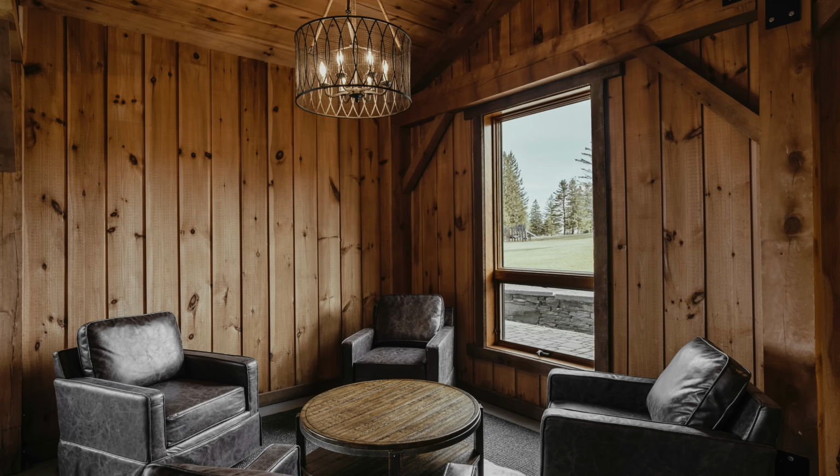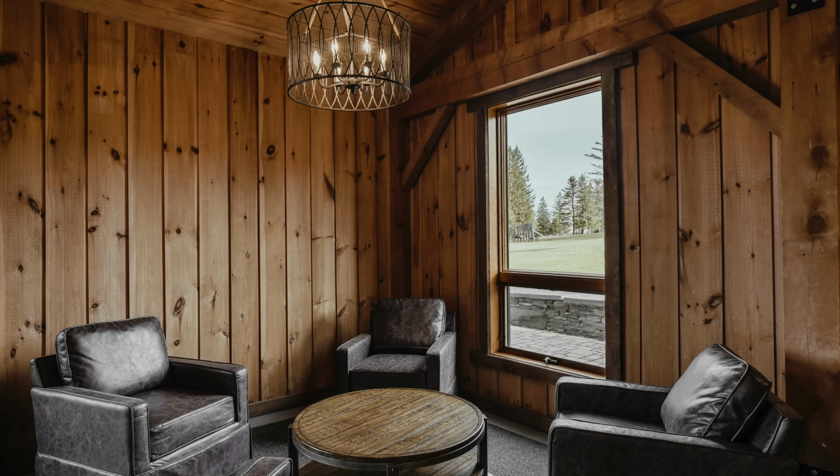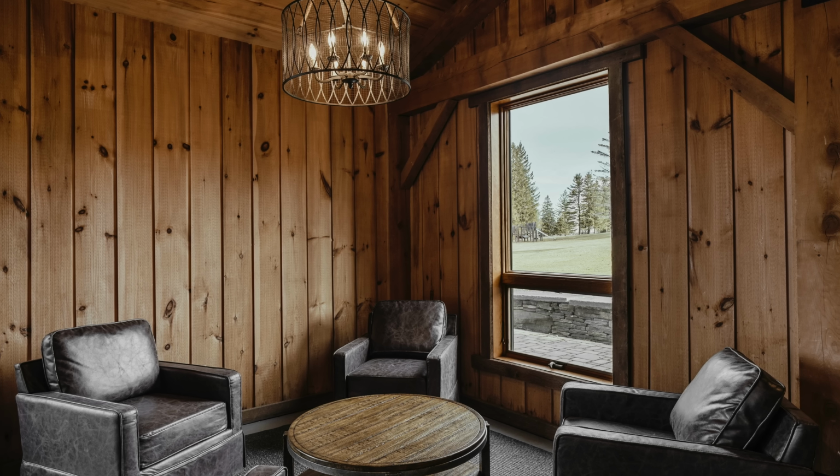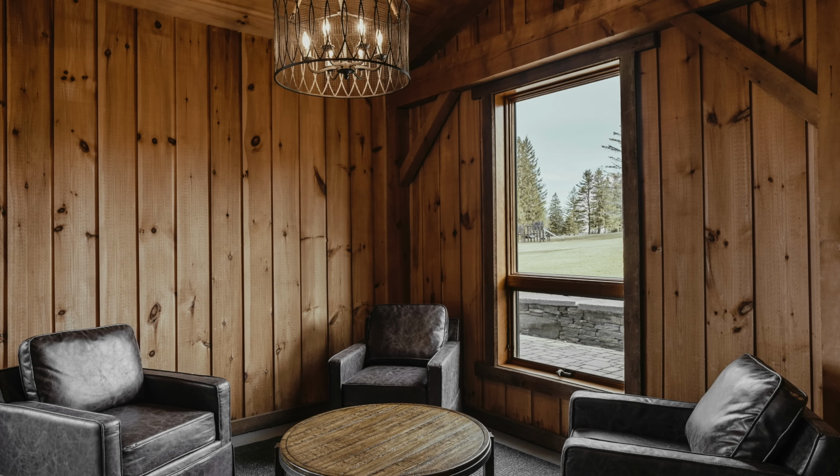But in a cabin where you have more wood than white, I don't want the focus to be on a big white wall. So instead of using a stark white, let's go for a creamy white, something with some softness to it that doesn't compete. Then let's look at some darker colors, maybe that are really moody or a little heavier and saturated.